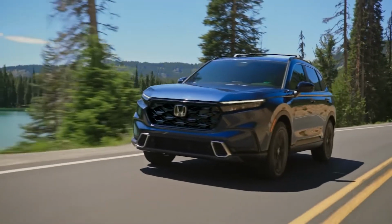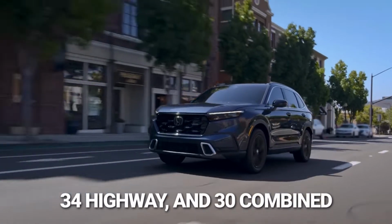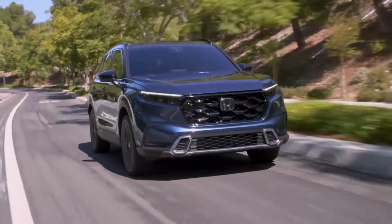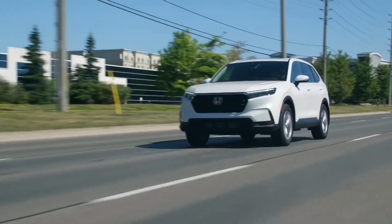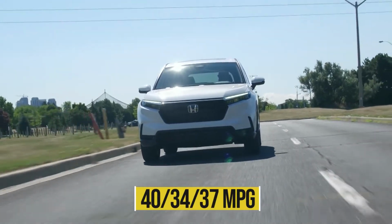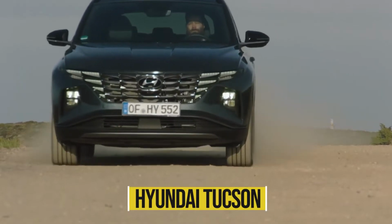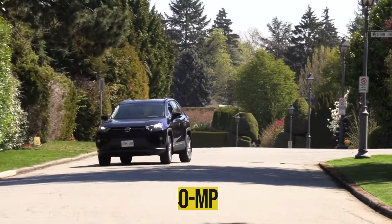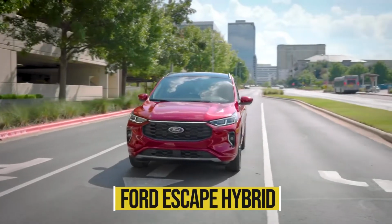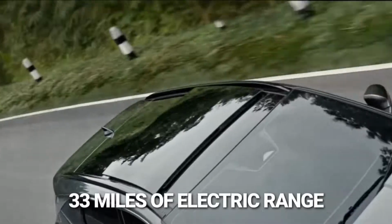Moreover, the Turbo 4 returns the same EPA rating as last year of 28 mpg city, 34 highway, and 30 combined. But that's with front-wheel drive. Last year's model only came with all-wheel drive. This year's larger model is 1 mpg lower with all-wheel drive than the previous year's, at 27, 34, 30 mpg. Its all-wheel drive rating matches the Hyundai Tucson hybrid with all-wheel drive, but it trails the 40 mpg combined rating of the all-wheel drive RAV4 hybrid and Ford Escape hybrid. All 3 models could be used as plug-in hybrids with at least 33 miles of electric range.